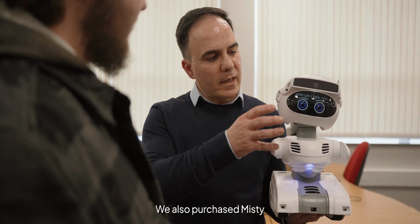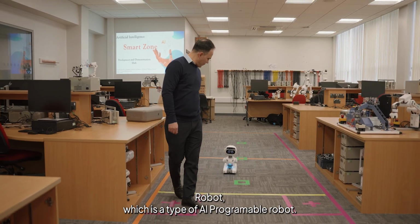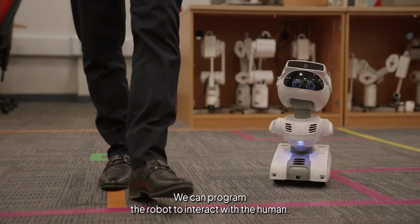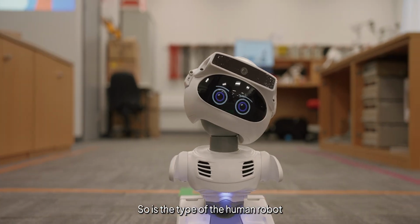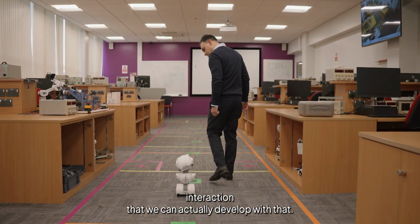We also purchased Misty robot, which is a type of AI programmable robot. We can program the robot to interact with humans. So it's a type of human-robot interaction that we can actually develop with that.